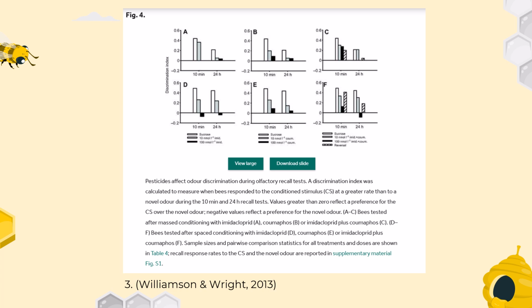So focusing on A and D as well, because these represent imidacloprid. Imidacloprid had an effect on olfactory recall in both types of conditioning. The striped bars represent recall of the flowers after 10 minutes, and the gray bars represent after 24 hours. You can see a sharp increase in the mass conditioning, which is A, and we can see a little bit of decrease in D, but it's mostly the same for space conditioning. Just as a side note, A and B are different neonicotinoids. A is imidacloprid, B is a different one, and C represents the usage of both.